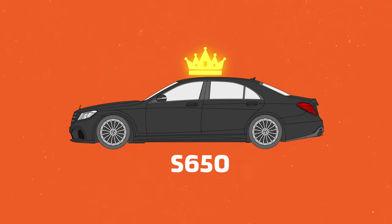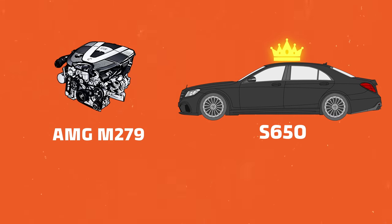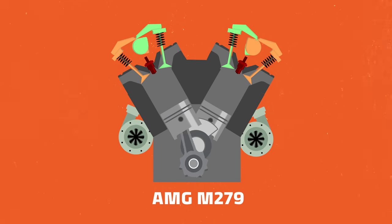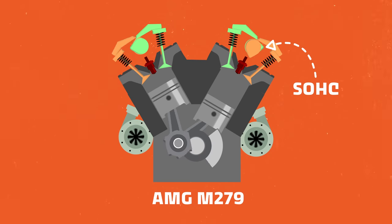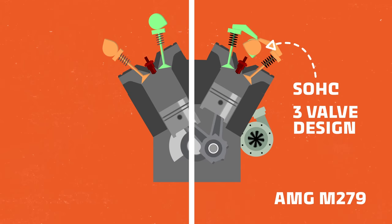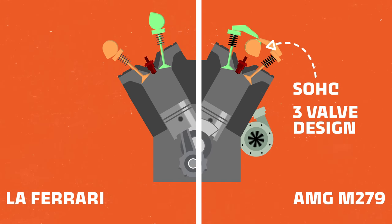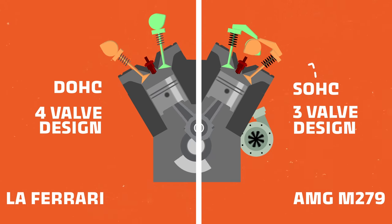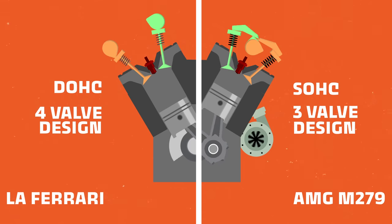Now the S650, it's a ripper, and a lot of that credit goes to the AMG M279, an incredible V12 bi-turbo engine. It's been around since 2002. That's 18 years. Now Mercedes has kept this engine simple by using a single overhead cam setup and a 3-valve design. Now if we were to compare this with another V12 engine, like the one in the LaFerrari, that has a similar size and setup, but it uses a dual overhead cam system, which doubles the amount of camshafts and also adds weight and size, and it also makes timing a little bit more difficult.